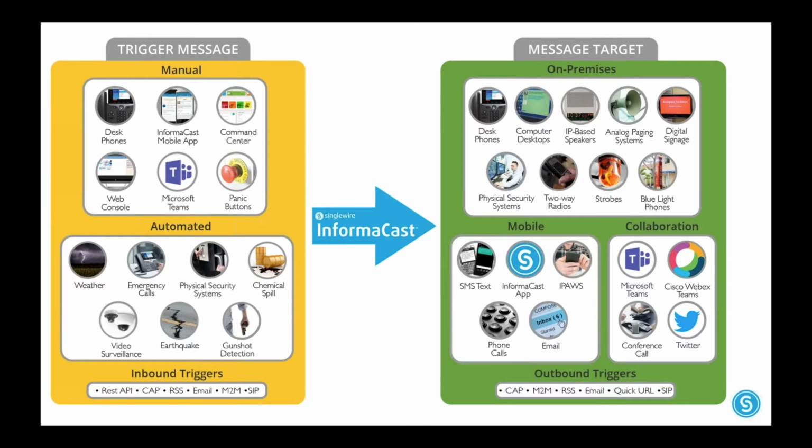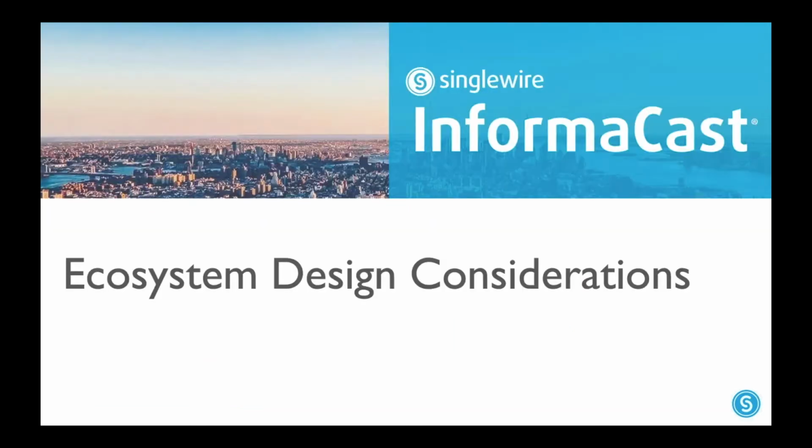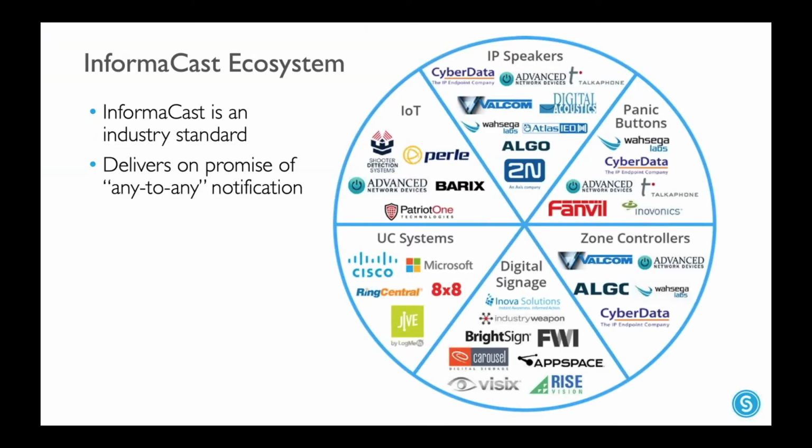And the other thing that we're doing is breaking through with intrusive audio. So we'll talk a little bit about that as we go through the ecosystem, and we'll talk about why an ecosystem is important. So InformaCast has really become an industry standard, and what we help people do is get the most out of the things that they already have. So if you already have an existing overhead paging system, we're not going to tell you to take it out. We're going to integrate to it very simply.